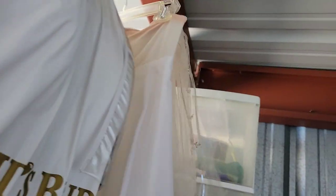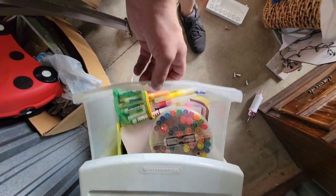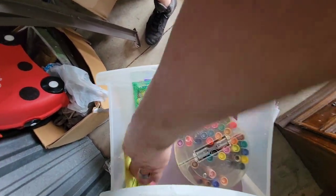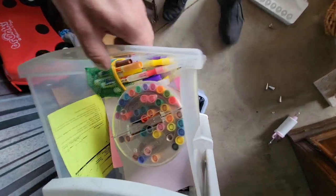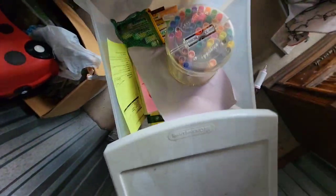Wow, wow, wow. Oh, I can see there's a tote up there. Holy smoke. There's some hidden treasure up here. Let's see what's inside this tote. Wow, I'm gonna bring this down. All right, let's see what's inside here. Markers, pens, papers. We got a hidden treasure here.